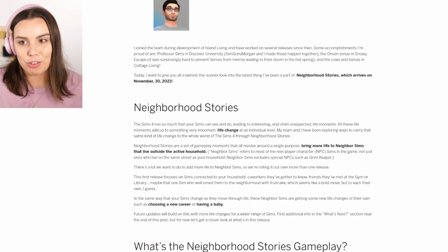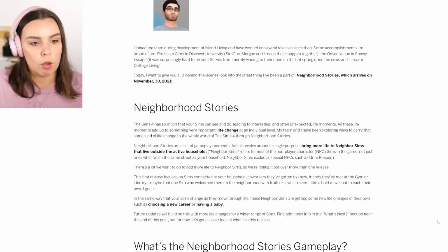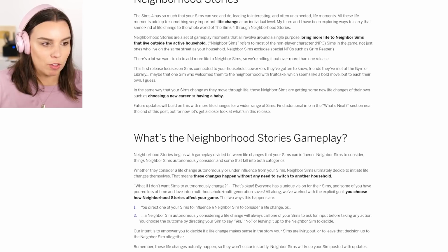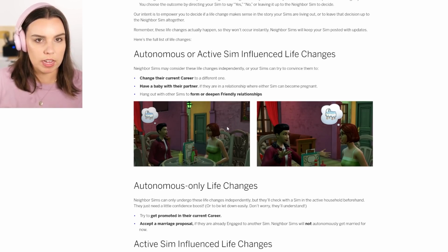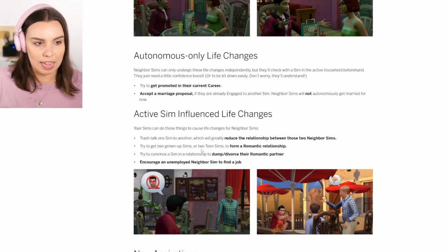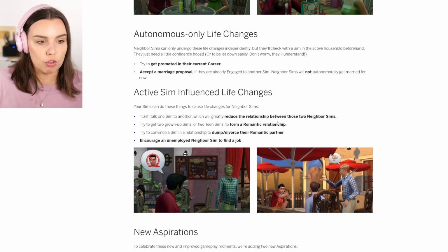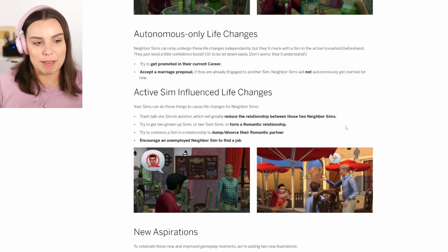If you want more information about this, Nate also wrote a blog that I will post down below, which has a lot more detail about these updates. But it looks like it's going to involve the option to change a neighbor's career to a different one, have a baby with their partner, form or deepen friendly relationships, get a career promotion, accept or decline a marriage proposal, reduce the relationship between two neighbors, form a relationship for teen to grown-ups, dump or divorce a romantic partner, wow, or encourage an unemployed neighbor sim to find a job.